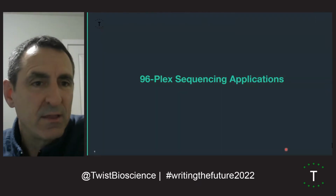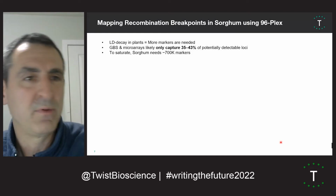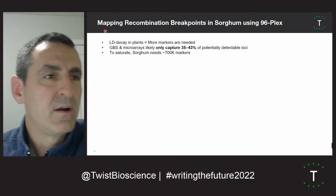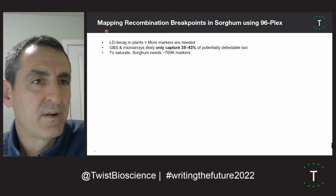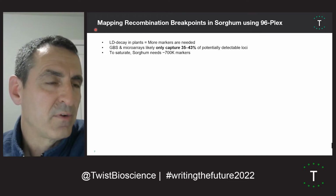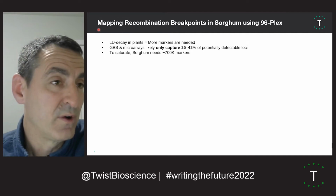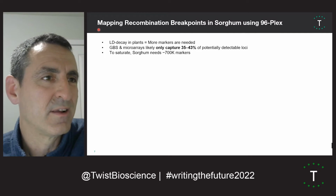So now that you've got the assay, what can you do with it? We've got a couple different examples. The first one is work that was done by James Schnabel at University of Nebraska in Lincoln. He presented this data back at PAG 2020, which was the last time we were all together for PAG.